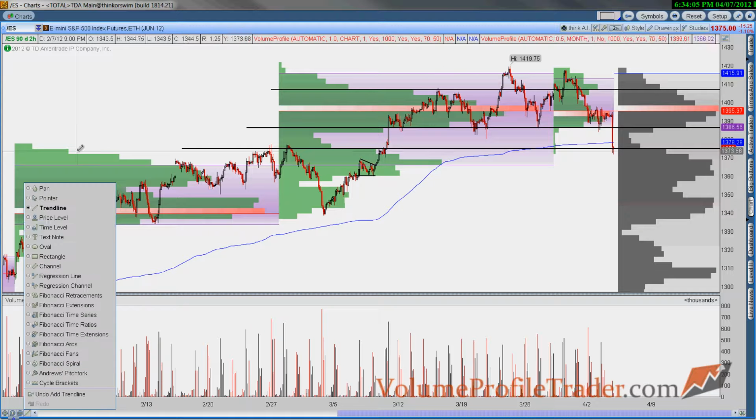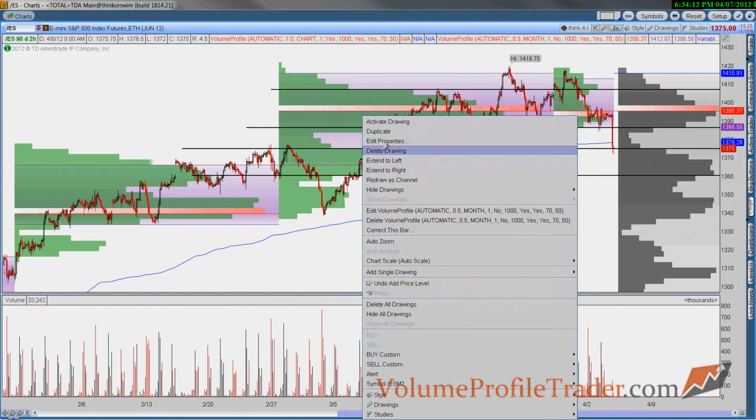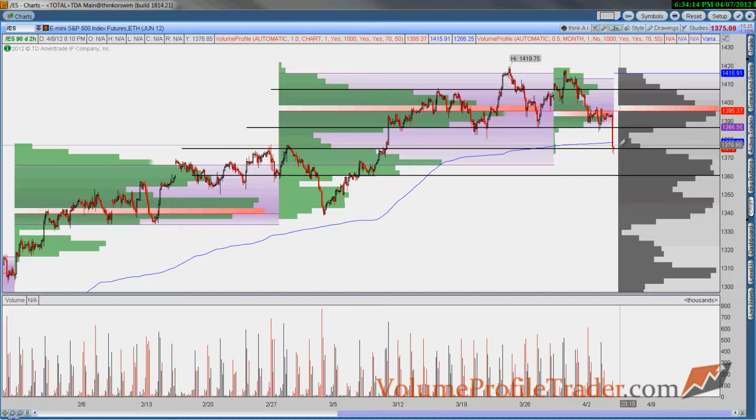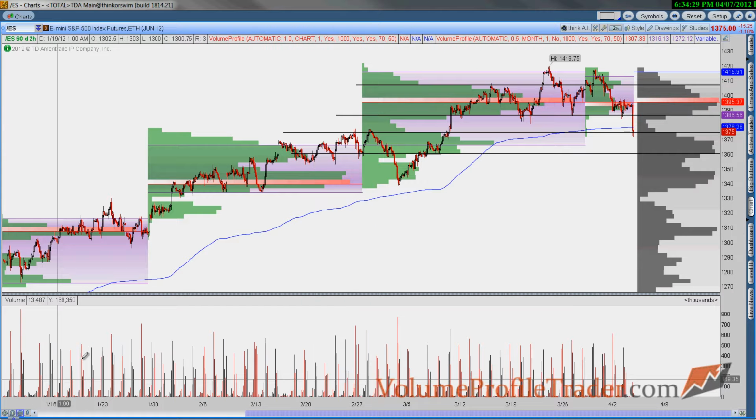So what I'll do is mark it off. And that is our high volume area. That's our downside target for the market. Now you can see it's already starting to bounce. We've had a little bit of stopping. It sliced through this light volume, and it's going to find value, and value is going to be where volume is. Where's volume? Well, it's this 1376. Let's call it 1375 to 1360 range.